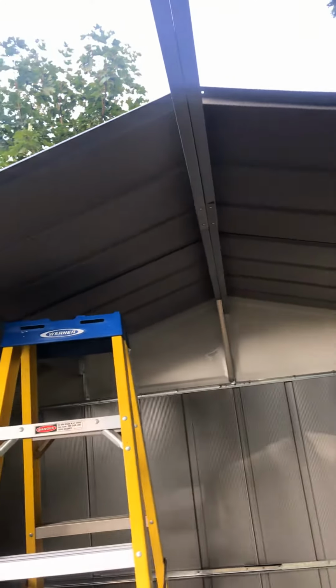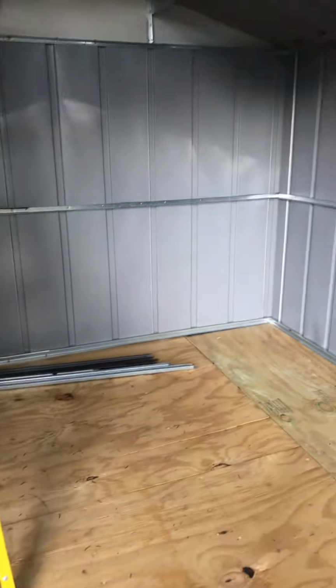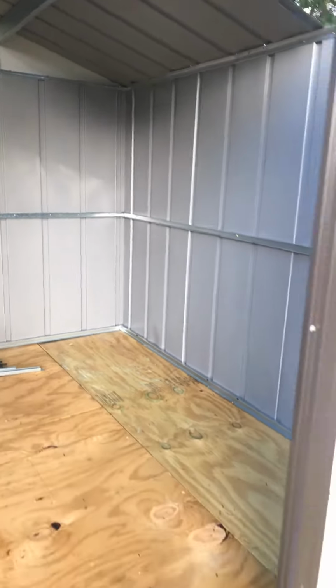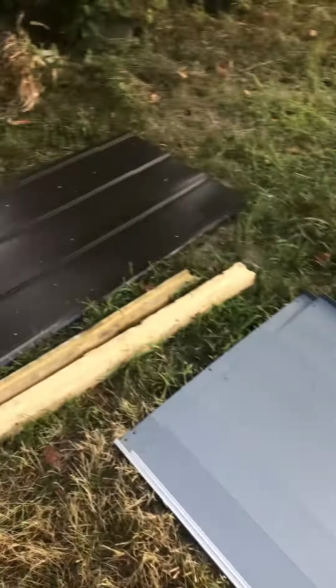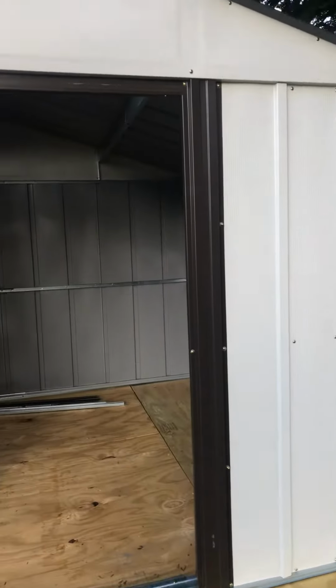It's the roof. We have two more things to put on. It's a pretty good size. It's 10 by 8 feet. It's pretty good. We have two more over here. And this is the door. Hopefully we can finish this, if it's not too hot.